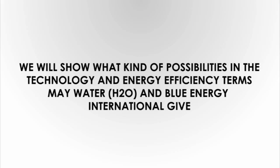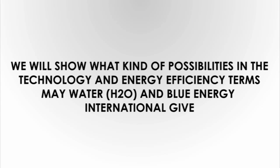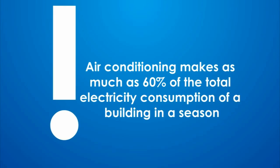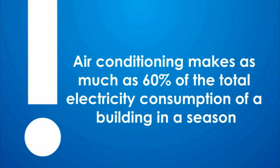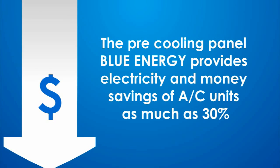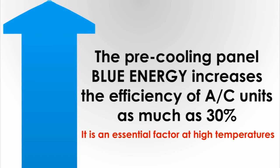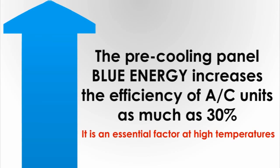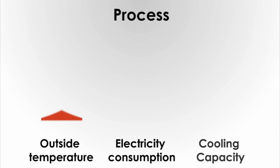We will show what kind of possibilities in technology and energy efficiency terms Water and Blue Energy International may give. Air conditioning makes as much as 60% of the total electricity consumption of a building in a season. The panel Blue Energy provides electricity and money savings of air conditioning units as much as 30%. The panel Blue Energy increases the efficiency of air conditioning units as much as 30%. It is an essential factor at high temperatures.